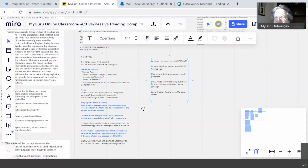You want to look for words that might give you a hint of tone, right? Strong words like condemn, congratulate, appreciate, optimistic, pessimistic, whatever, things like that. Things that give you a sense of where the author might be going. All right. So that's a general introduction to what you want to look for.